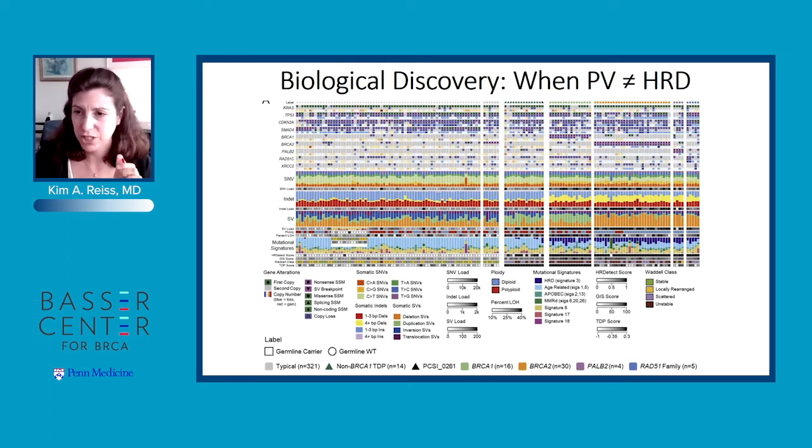a DDR deficiency. The downside, of course, is that this assay is whole genome and is done from fresh frozen tissue. And so from a clinical standpoint, it's somewhat impractical, but it is a very important finding that this correlates with DDR deficiency. And they made some very critical observations that need to be built on both preclinically and clinically.